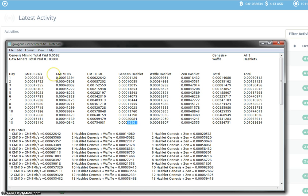Going back to the payouts, the Genesis mining 1 megahash contract had a score today of 40,342, quite a drop from yesterday. It's not the lowest payment yet, so that's a positive out of all that. And we'll have a look at the payouts on the Waffle Hashlet, which was 36,607. So the Genesis mining 1 megahash contract is still better than the Waffle Hashlet payout. And compared to the Zen Hashlet, which had 42,555, which was also a drop on yesterday's payout, still though better than the Genesis mining 1 megahash.